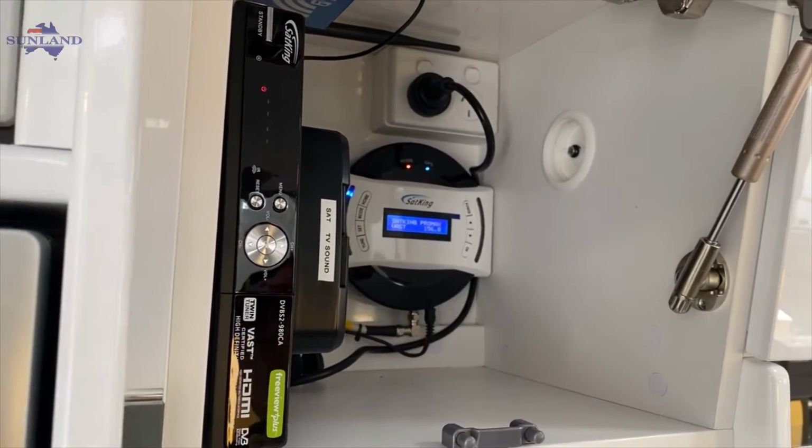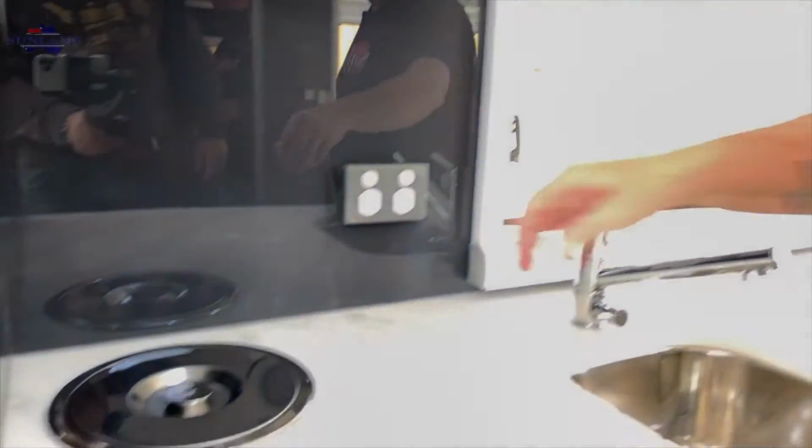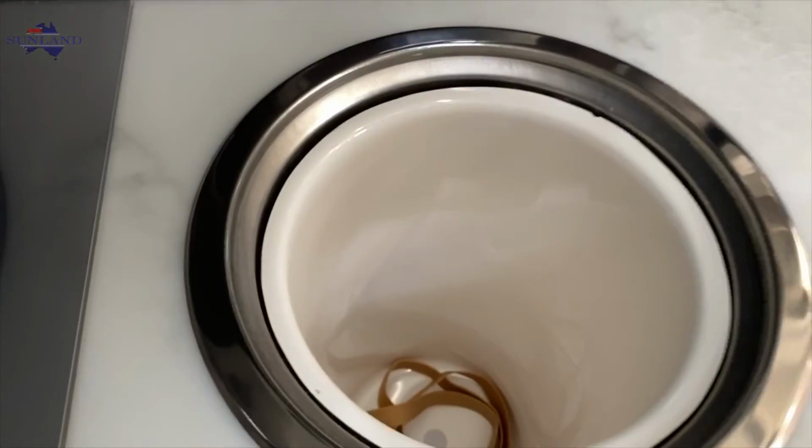So, you know, these guys are going to have some fun when they get here today, and they're going to have some fun over the coming weeks learning how to operate all this stuff. Even though they're seasoned caravanners, they're not seasoned Sunland caravanners, but they're about to be. Did I mention that it's also got the rubbish bin in the corner there? One of my favourite little add-ons, somewhere to put your garbage.